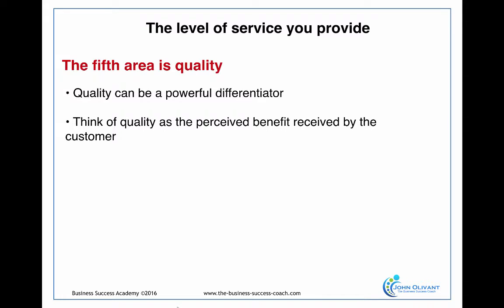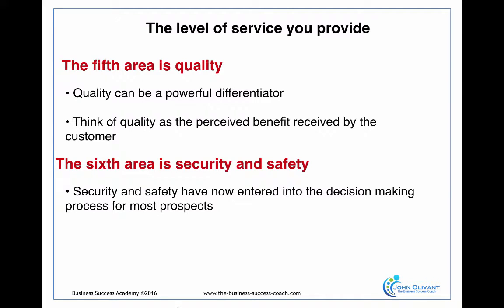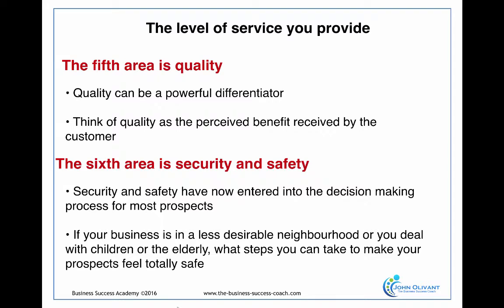The 6th area is security and safety. With internet scams and banking phishing constantly in the news, security and safety have now entered the decision-making process for most prospects. For example, if your business is in a less desirable neighborhood or if you deal with children or the elderly, what steps can you take to make your prospects feel totally safe?